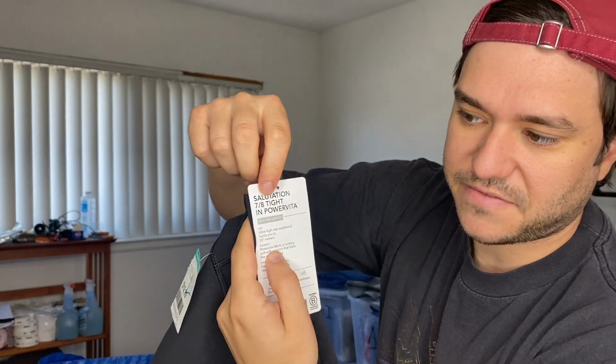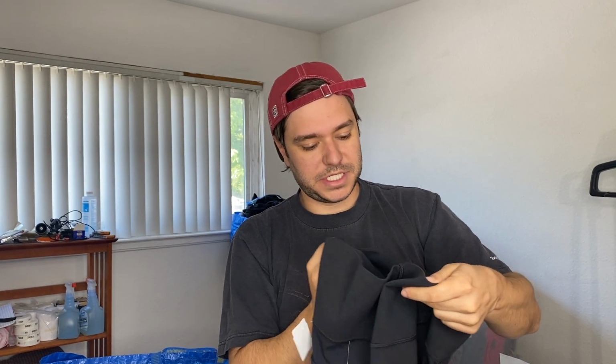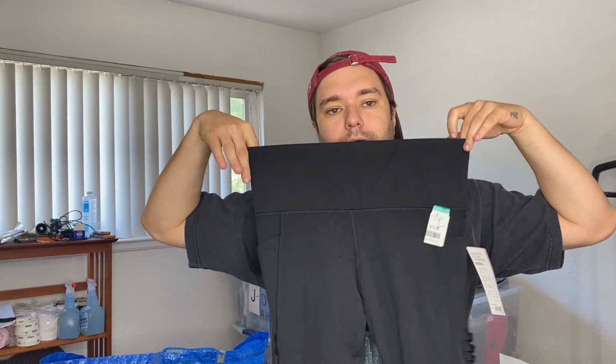These ones are called the Salutation 7th, and these are 7/8. The full length ones seem to always do better as well. These are a size large, which is the only reason I ended up grabbing them. And all the other sizes, the sell-through rate is really bad. But these were worth getting, and if I really hold out, I could get like 55 bucks, but I'm probably just gonna try to get like 35.